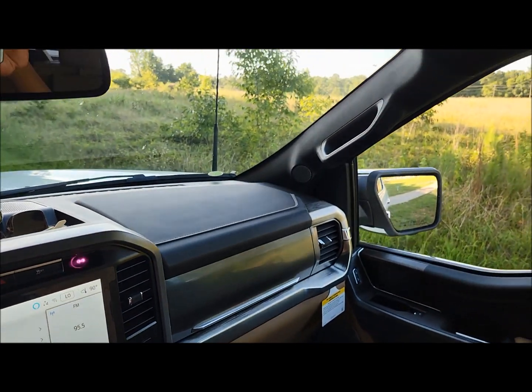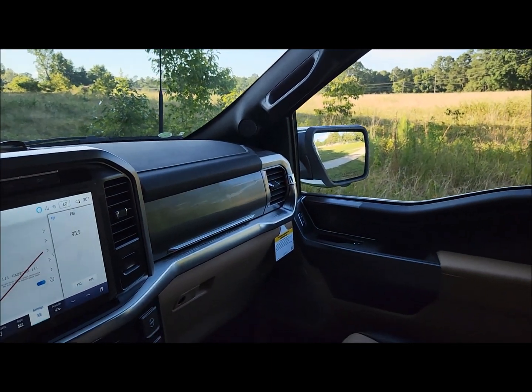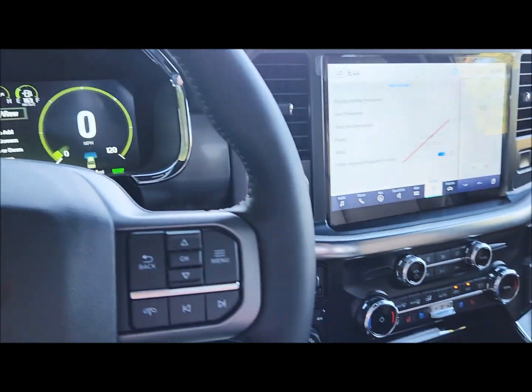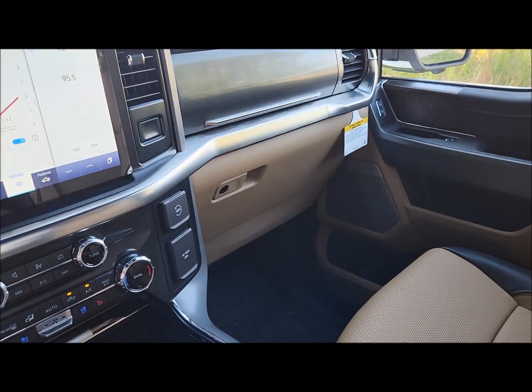I'll say this about the sunroof here. I do not have a sunroof in mine. I did have a sunroof in my other truck, and it's nice having the natural light come in. So I understand why people love the sunroof, because I loved it in my old truck. But I'll tell you, on a 95 degree day like today, this truck is much, much cooler without the sunroof.